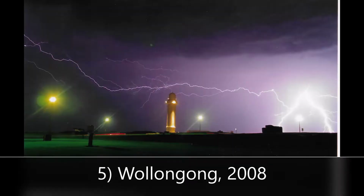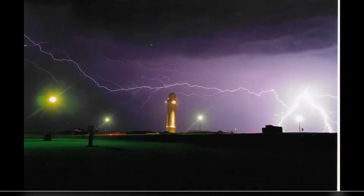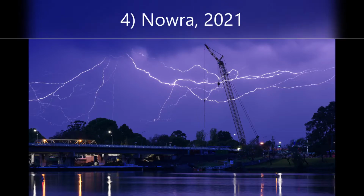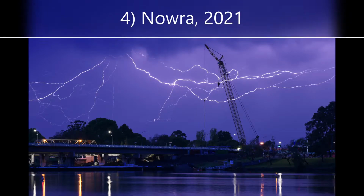This one would have benefited from a shorter exposure time so the street lights were a little less bright. This one was all I could manage from some great early morning storms.